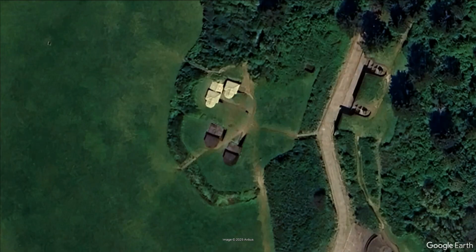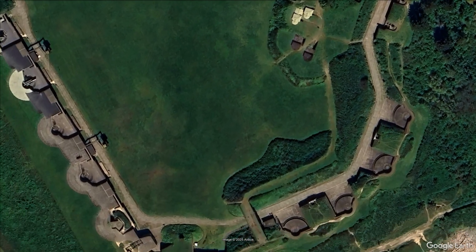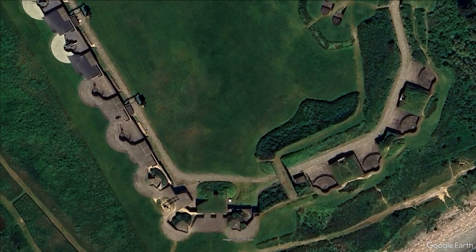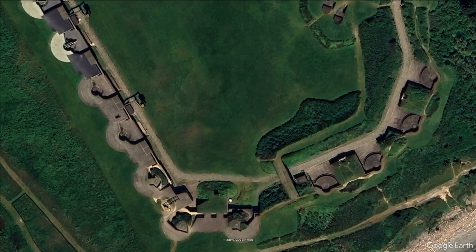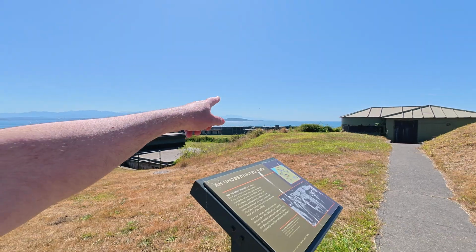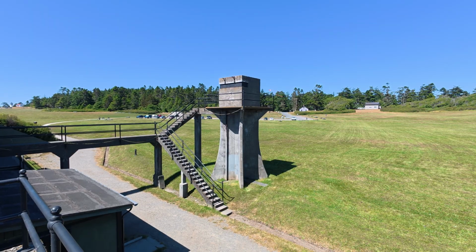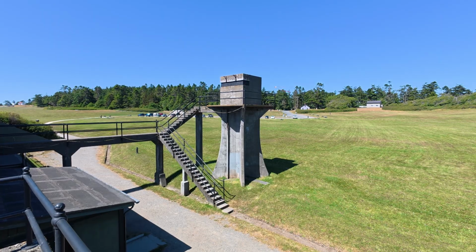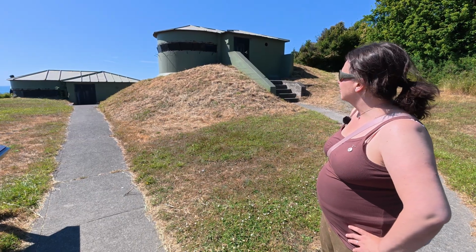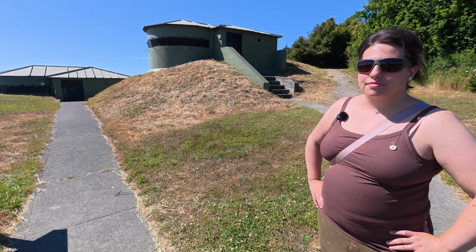For a time, battery commanders were also stationed here. They disliked being separated from the soldiers manning the guns, and in 1915, new plotting rooms and towers for the battery commander were built behind the main battery. So maybe that's what these individual ones are. But apparently they wanted to be closer to the guns. Looks like the blast shields are up.